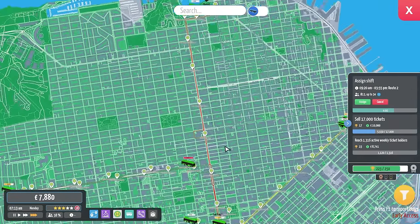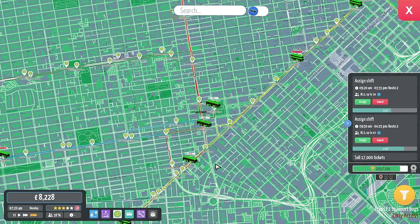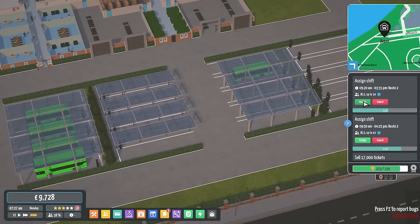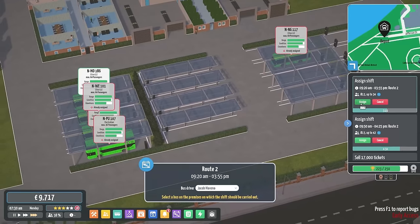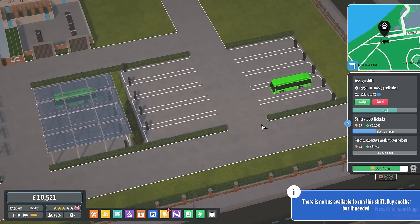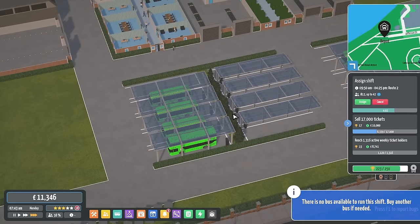I reckon this route here could probably do with a double decker because it seems to be a busy bus. It would be nice eventually to have them all set to it. See, this is now my issue. I now need to assign buses to the line, but I'm going to assign that bus there because it was technically available, but that's all I can do. There's nothing else I can wait for right now or do, and it might miss its next schedule.